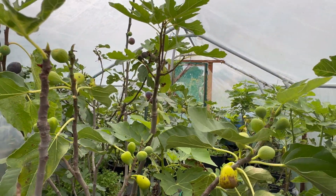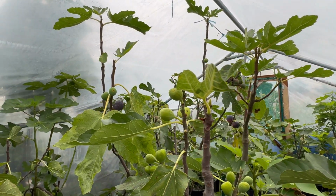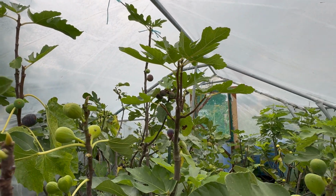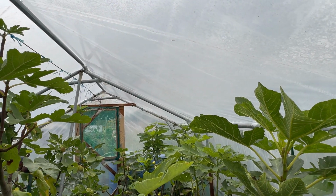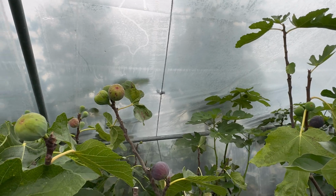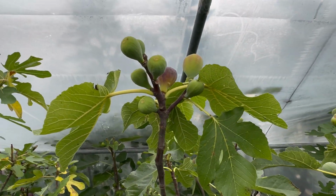So, I've been asked by a few people about this greenhouse and to give you guys an update, if possible, about how the main crops are doing, because I've been banging on about figs and figs grown in containers for a while, and then I just sort of went off grid, if you will.